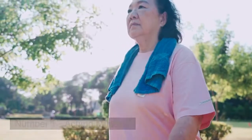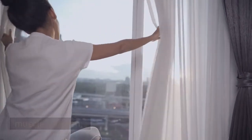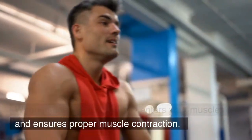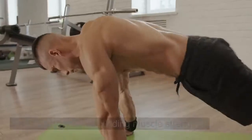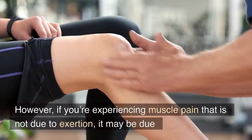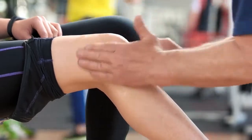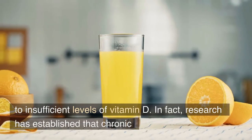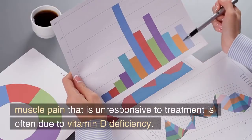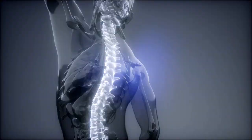Number 1. Aching muscles. Vitamin D plays an important role in the support of muscle function. When metabolized, vitamin D enters your muscles and ensures proper muscle contraction. This is also vital for building muscle strength. However, if you're experiencing muscle pain that is not due to exertion, it may be due to insufficient levels of vitamin D. In fact, research has established that chronic muscle pain that is unresponsive to treatment is often due to vitamin D deficiency.